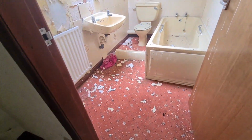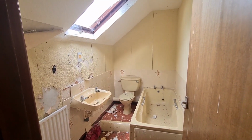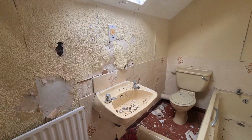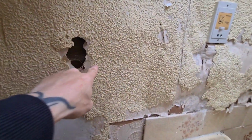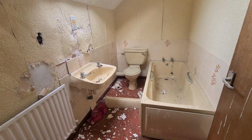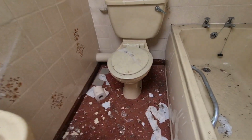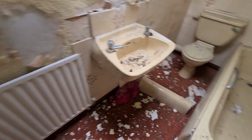And the most disgusting bathroom I've seen for a while. Nice skylight roof, skylight window. Decayed. Look at all that on the wall. Ugh. Nasty. Big spider on the toilet seat. See there, big web. Ugh. The house what once was.